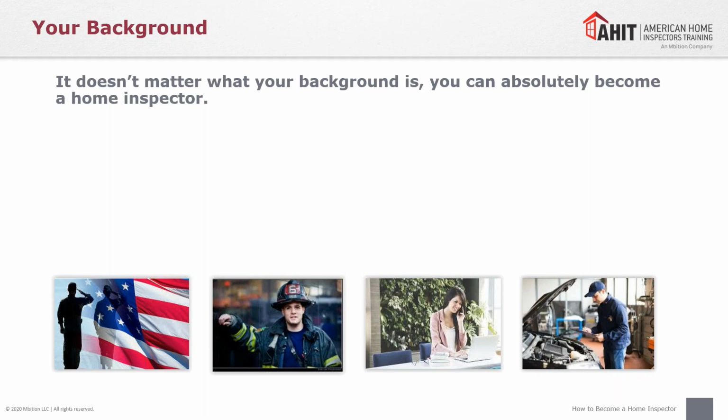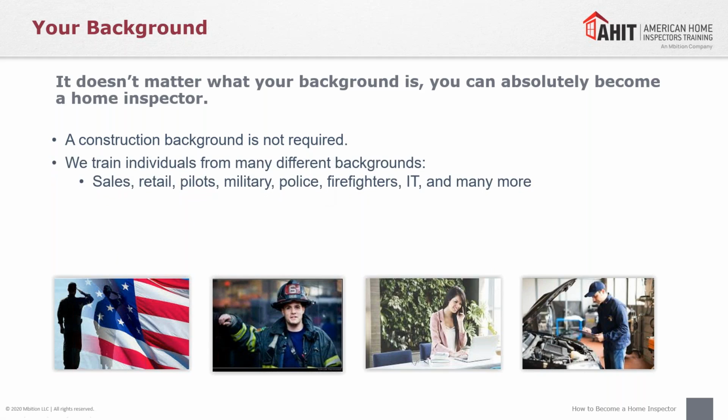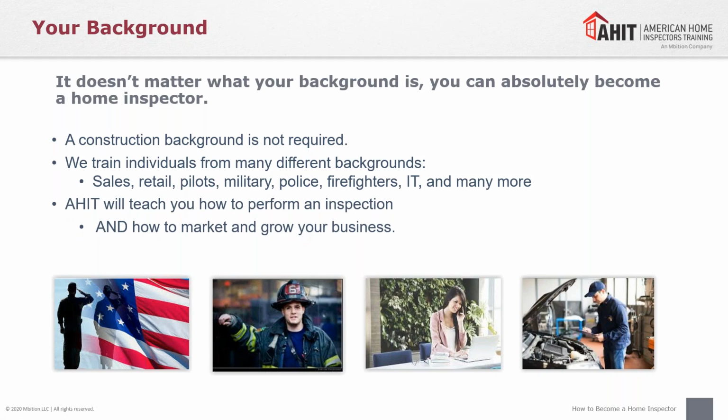So let's make a positive out of this. What's happening right now, not good. But it's going to give you an opportunity to go through all of your online material, to study everything, to get comfortable with the books and the material. And this was something I thought was going against me, but it really wasn't. I had to study a little bit harder, but it doesn't matter what your background is. If you want to do this, we can absolutely help you get to where you want to be. We train individuals from many different backgrounds, as you can see here: sales, pilots, military, police, firefighters. It doesn't matter what your background is. We will help you if you want to be a home inspector.